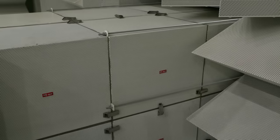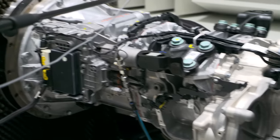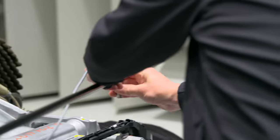Everything in this room is hidden in these sound-absorbing materials. Only the test transmission is open, surrounded by microphones.